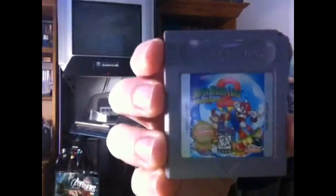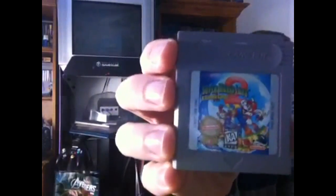It's Super Mario Land 2: 6 Golden Coins, which is a wonderful game. I'm about three quarters of the way done. It's a quick game, but a lot of fun. I enjoy it, especially if you like the first one. That was one of the few Game Boy games we had growing up, and it was a blast, and this is just as good.